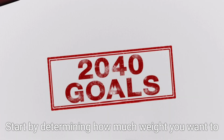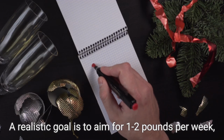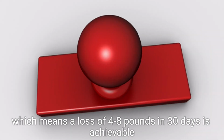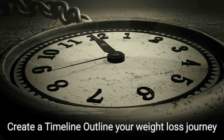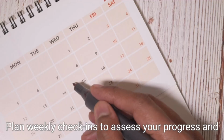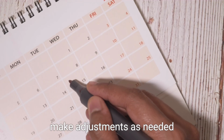Setting realistic goals: define your target weight. Start by determining how much weight you want to lose. A realistic goal is to aim for 1 to 2 pounds per week, which means a loss of 4 to 8 pounds in 30 days is achievable. Create a timeline. Outline your weight loss journey. Plan weekly check-ins to assess your progress and make adjustments as needed.